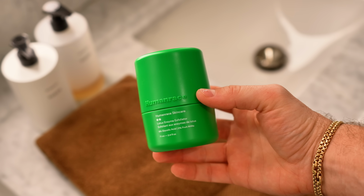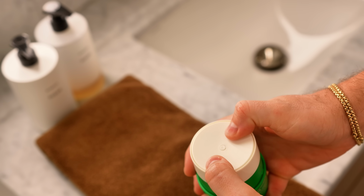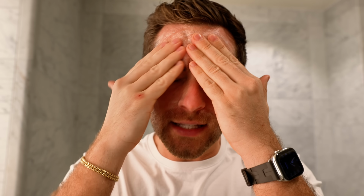Now the second step is the Lotus Enzyme Exfoliator, and this is another product that you are washing off. Gently massage 2 or 3 pumps of exfoliator in a circular motion on clean, damp skin. There's an exfoliant in it, you can tell. I guess Lotus is the scent. It smells like food, which is bizarre. Kind of like old food product.